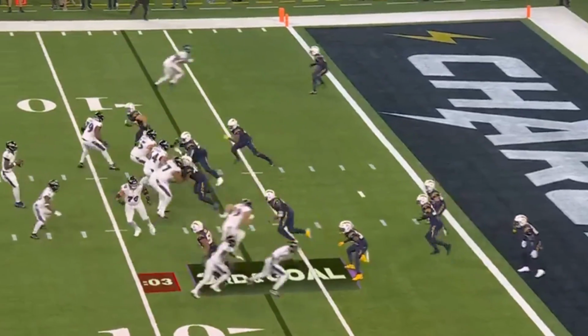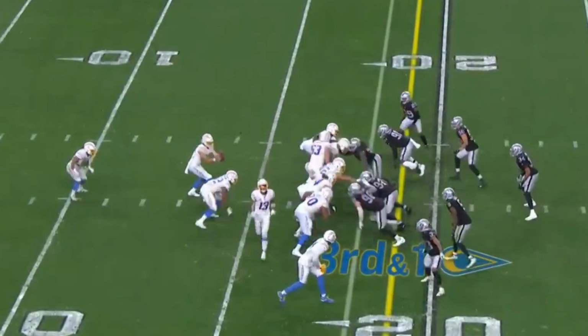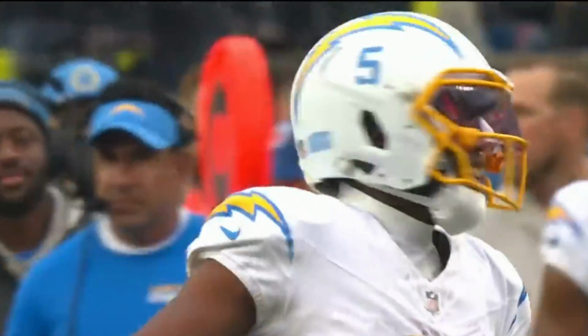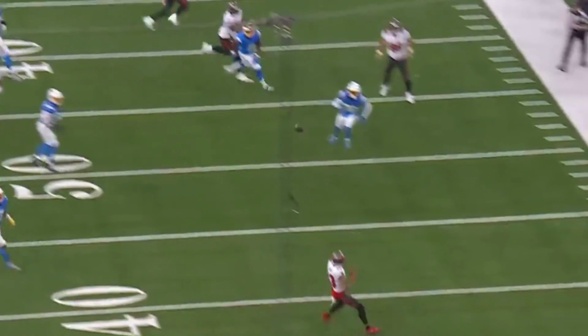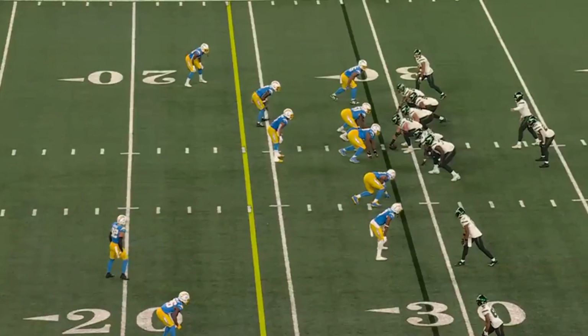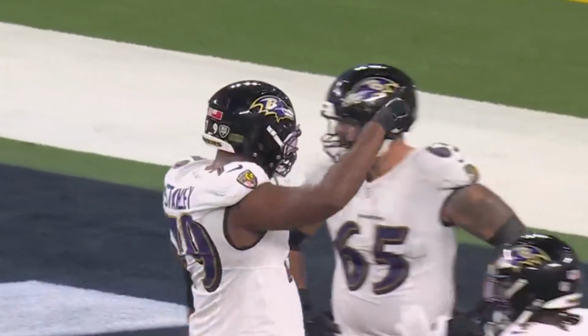So enter Tate Ratledge. This Georgia kid's a guard by trade, but he's got that versatility that makes you sit up. He worked out at center during the NFL Combine, and that's got people talking. Could he be the answer at center next season? You bet he could. But it gets better. He's not just a one-trick pony. The Chargers have been tossing around the idea of shifting Zion Johnson over to center. With Ratledge in the mix, they've got options. Plug Johnson at center, slide Ratledge over to left guard, and see what sticks. It's like a choose-your-own-adventure for the O-line.